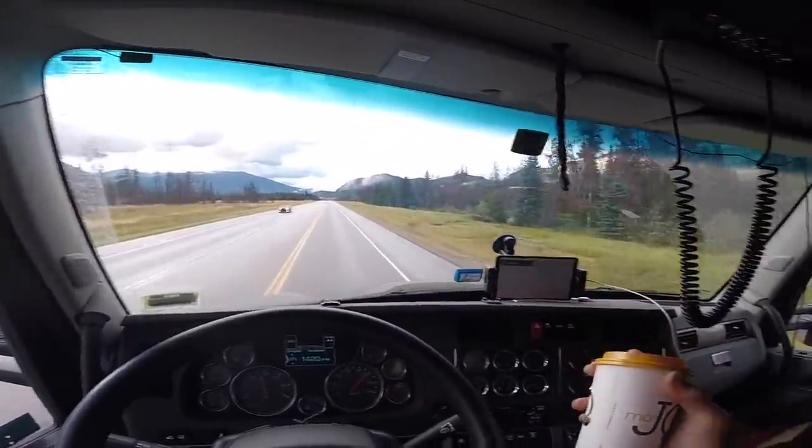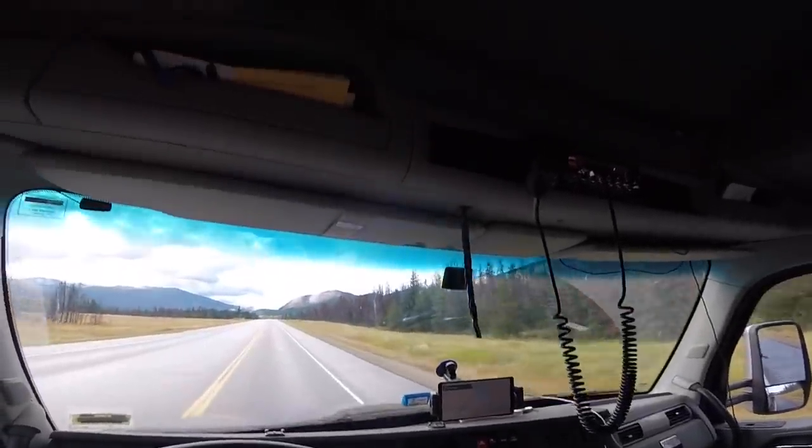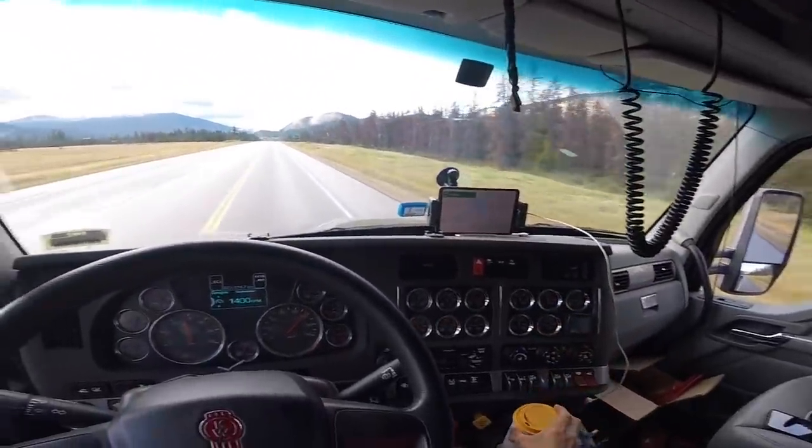Much coffee and it's already gone. And I only did 60 kilometers, 40 miles. Not good.